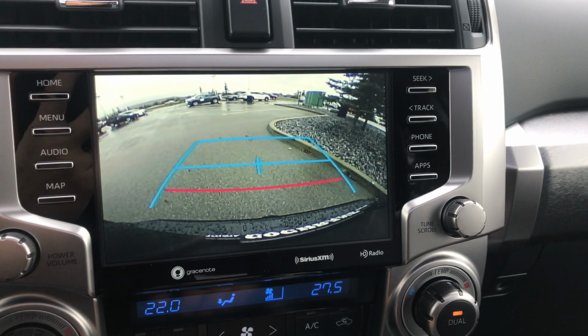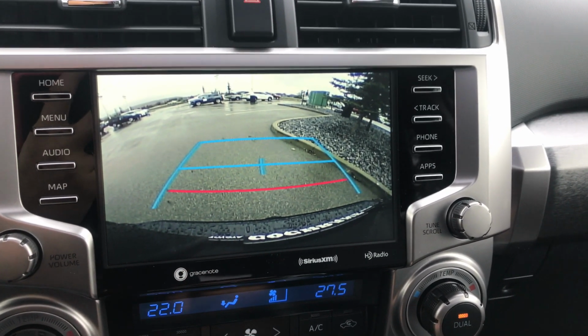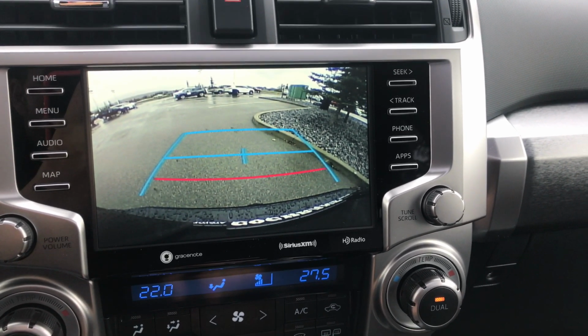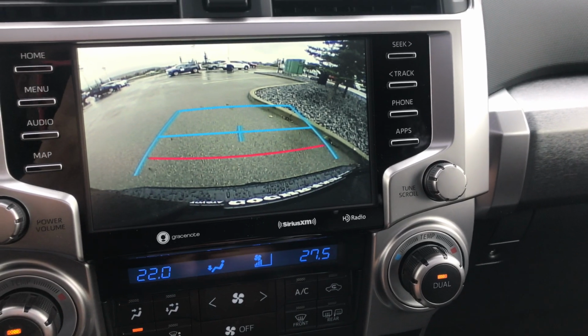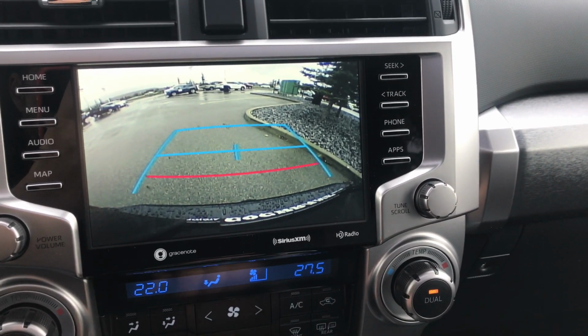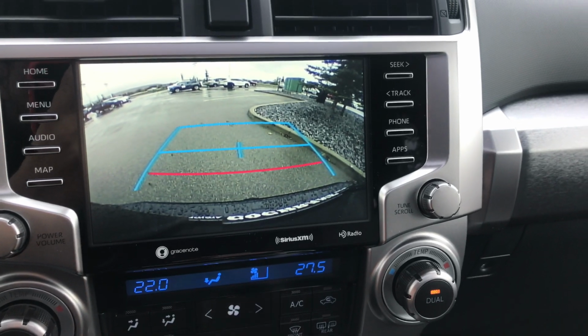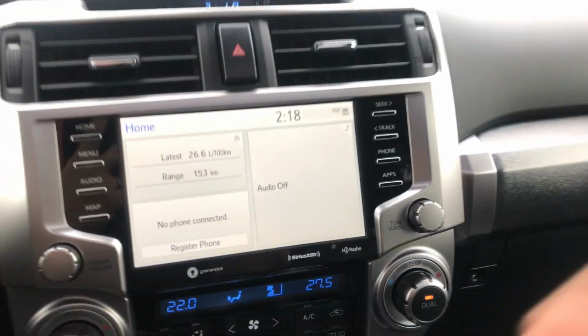Backup camera, a new wide angle lens, so you get a lot of peripheral. You can almost see bumper tip to tip along the back. The red line there is 6 inches back, and the center line, that little center line right there, is going to be directly to your hitch. A couple things you're going to see up here.